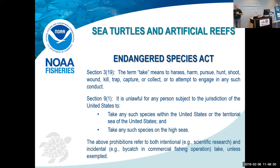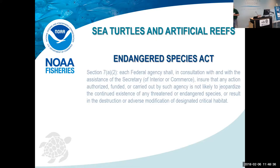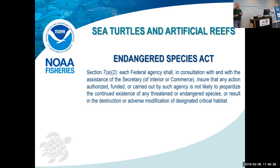As part of my job, we have to evaluate activities that are either authorized or funded by the federal government. We do this in coordination with our federal partners, the Army Corps of Engineers. So for you planners, managers, or contractors wanting to put artificial reefs out, you have to get a construction permit through the Army Corps of Engineers, and they consult with us to determine the effects of those actions and ways to potentially minimize any negative impacts.